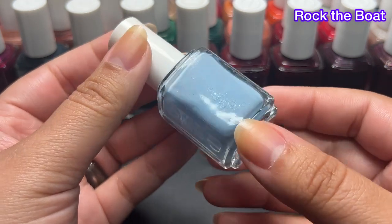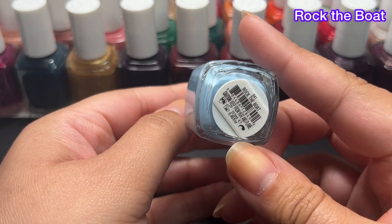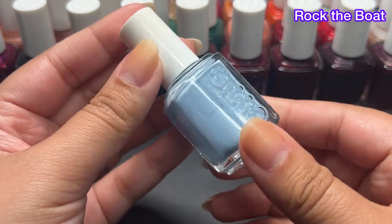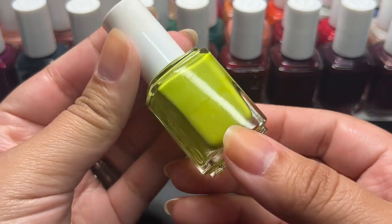I mean, look at it. It looks almost identical to Bikini Sotini, but it's not. It's Rock the Boat. It's so pretty. Next up, we've got The More the Merrier.